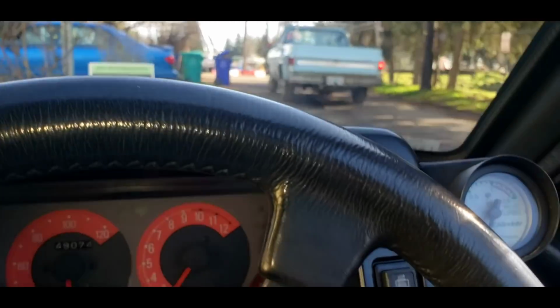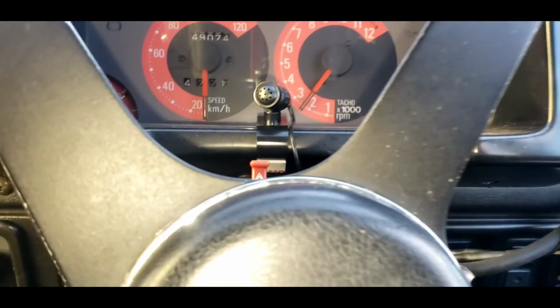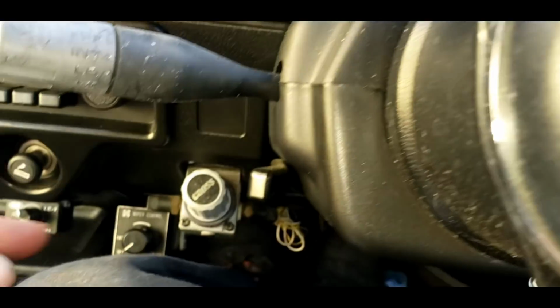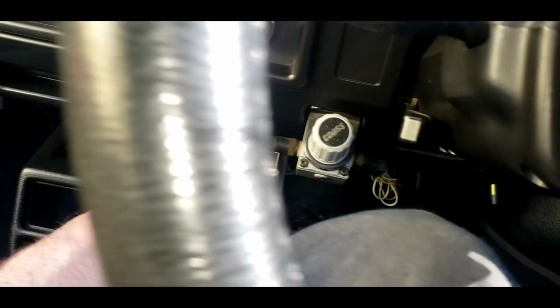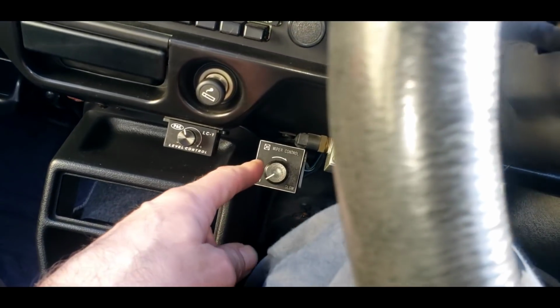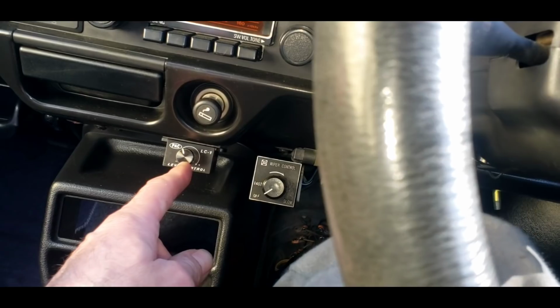Tachometer, speedometer. That's a loud truck. And we got a boost gauge off to the side here. Let her warm up a little bit. Temperature is saying cold. We have a boost controller down here. I think we have a wiper control for intermittent wipers. This car probably didn't come with intermittent wipers, and that's a subwoofer control.